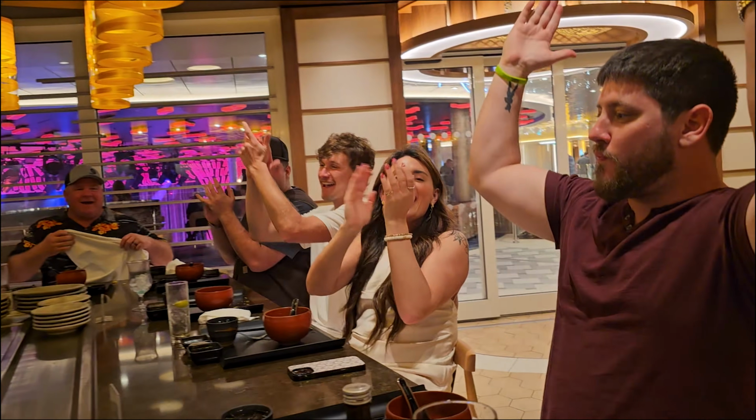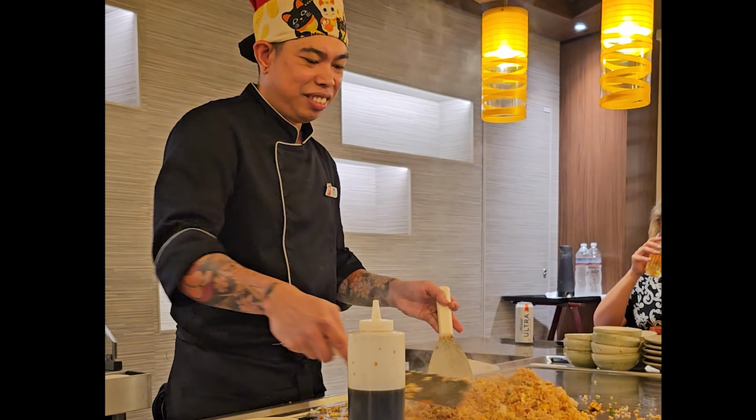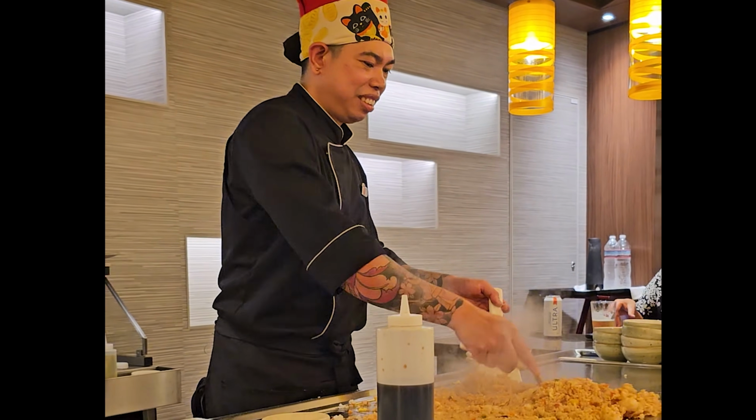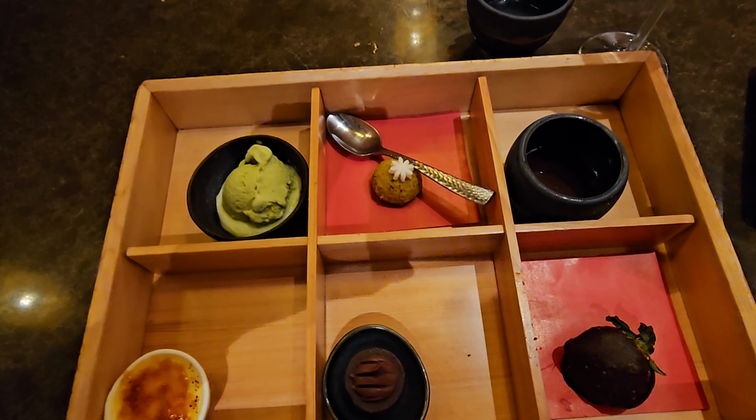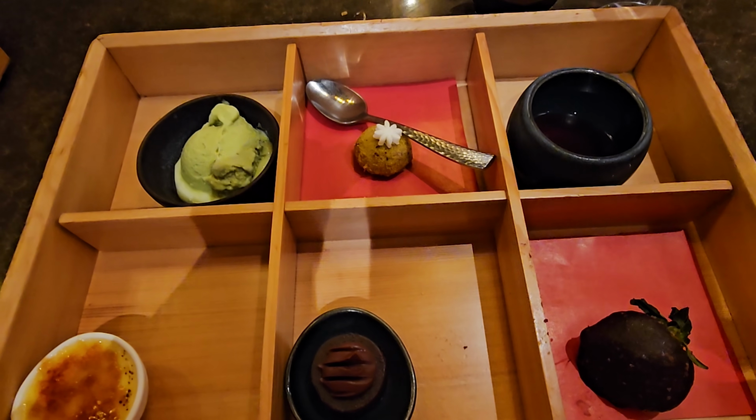So while you may have been told not to play with your food, that is perfectly acceptable here, and you get to watch your chef make not only the food in front of you, but also a volcano out of onions, and then look at this dessert. It was fabulous.